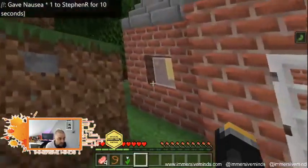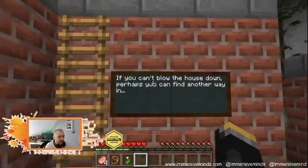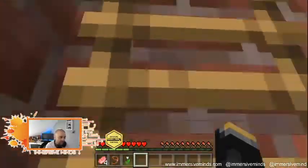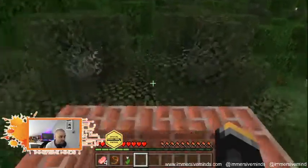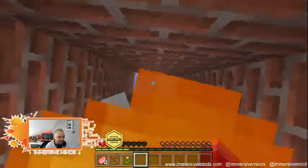So what else have we got? Let's have a look in the window. Is there any other way in? There's no other way in. This is crazy. Let's try over here. If you can't blow the house down, perhaps you can find another way in. There's a ladder, look. So we're going to go up the ladder. And there's a chimney. So we're going to go down the chimney. Yes! Uh-oh. Ah! And we burn. And that's what we get.